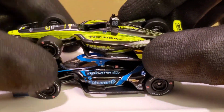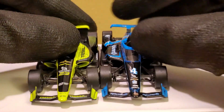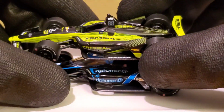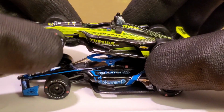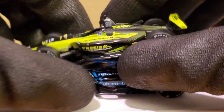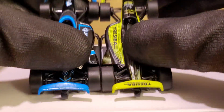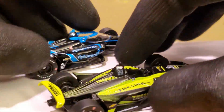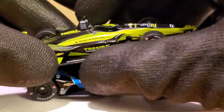But yeah, as you can tell, two very different liveries. The Tresiba car, we've had another version of that from 2017, back when he was driving for Chip Ganassi Racing. And we've had a Charlie Kimball diecast mostly produced every year, I think, except for last year. If you guys are long-time IndyCar fans, you probably do have some of his old Novo Nordisk liveries.